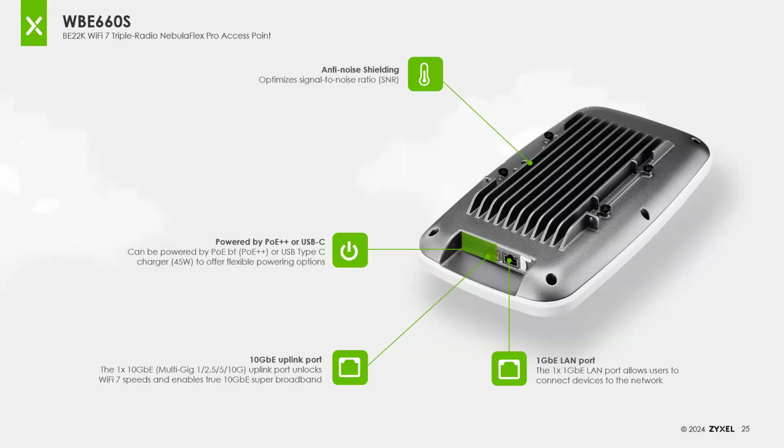And so again, because of this and because of the greater speeds and power required, it will not work with standard PoE plus. You must upgrade your switches to PoE plus plus or add in PoE injectors which support 60-watt PoE plus plus. The other alternative here for powering this up again is to use a USB-C PD power brick, and that can also power this guy up here.